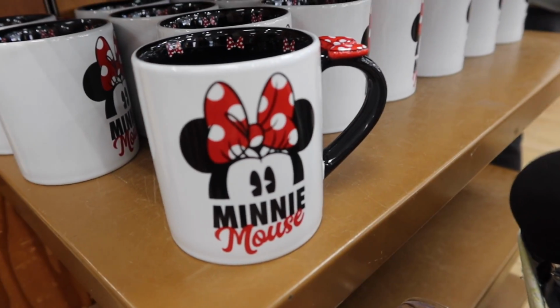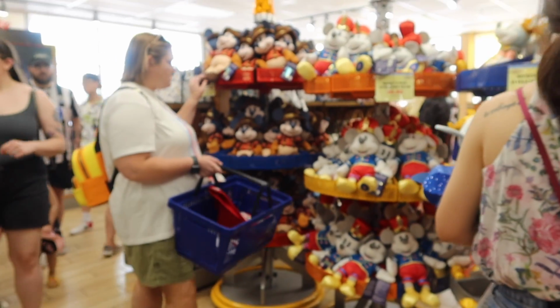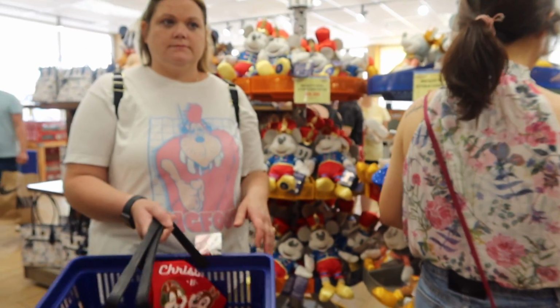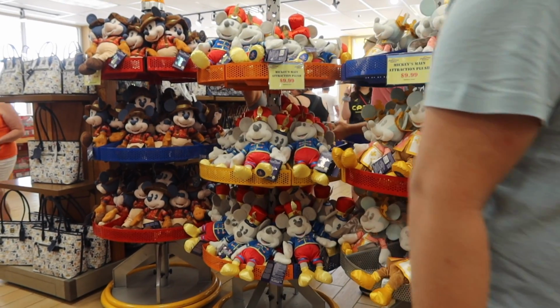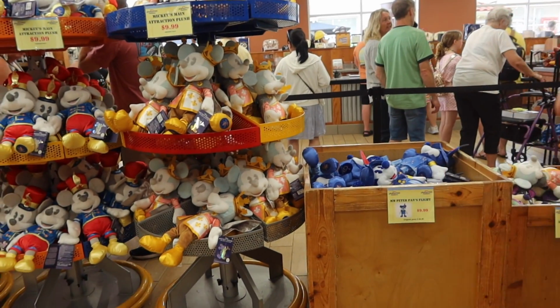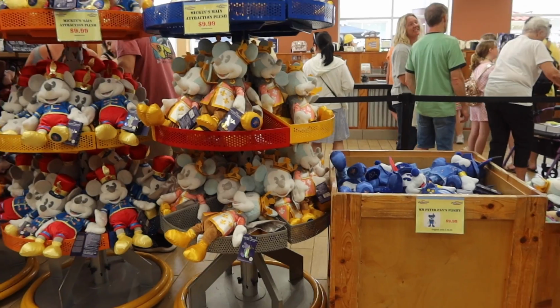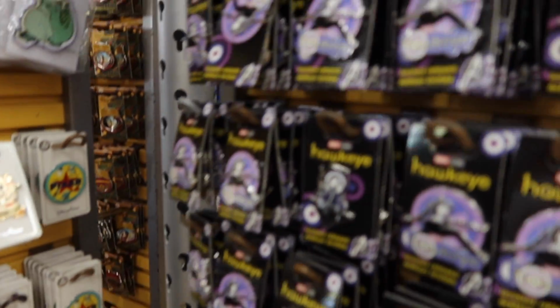Minnie Mouse mug is new. $5.99. We've got a lot of the Mickey plushes. I see Big Thunder Mountain. There's Peter Pan over here. I'm not sure what that one is. All right, they've got patches still. I'll just skim through the pins.